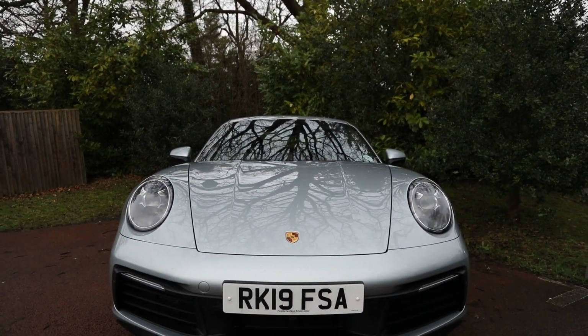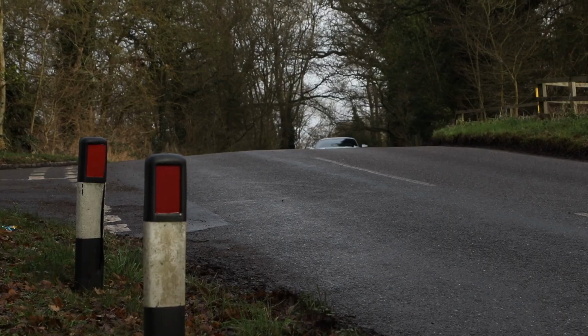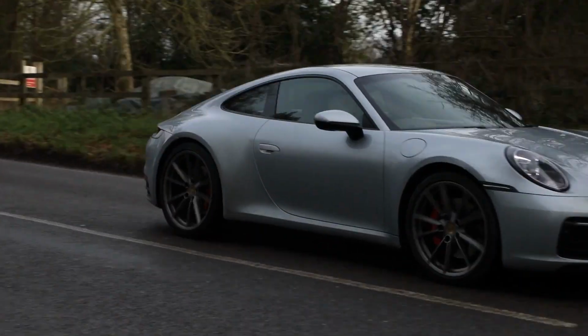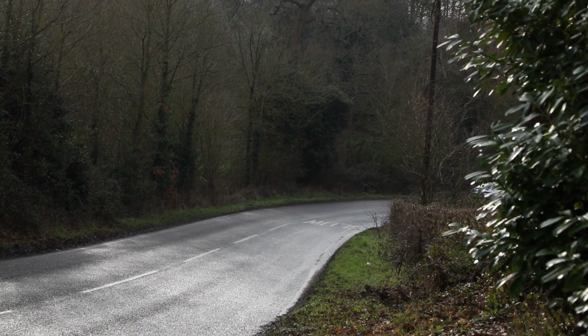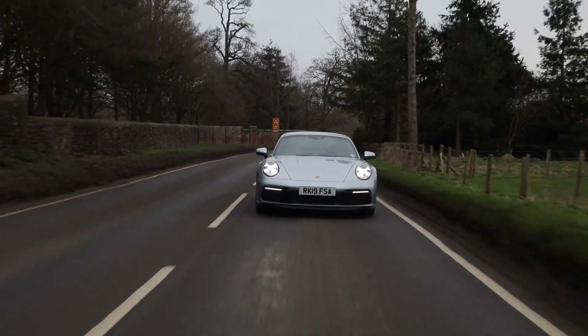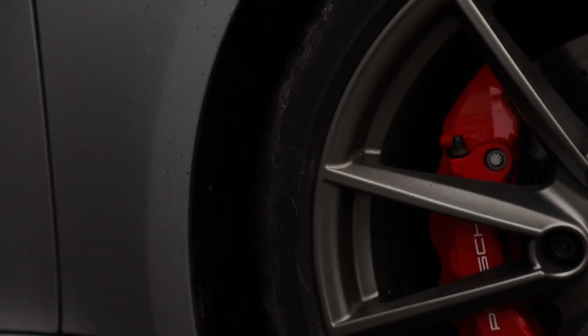Despite wider use of aluminium, the 992 is slightly heavier than the 991 that came before it. Nevertheless, it's still faithful to your inputs, and Porsche Active Suspension Management, or PASM for short, lends the C4S a suppleness to help it best exploit your favourite B-road. The brakes are good too.